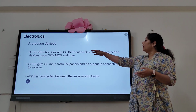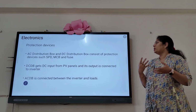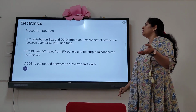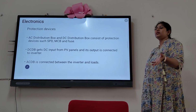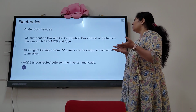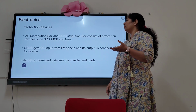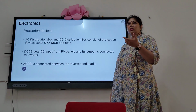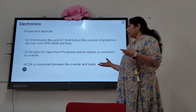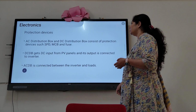So what we do is we have an AC distribution box and a DC distribution box. The DC energy coming from the PV, to protect our inverter, we use something called a DC distribution box, which consists mainly of surge protection device, MCBs and fuse. And similarly, we have the ACDB, which is connected between the inverter and the AC loads, which protects our loads. If you see hospitals and all, the loads are very crucial, right? So the ACDB plays a huge part. It protects our electronics, the TV, the AC if you are connected, all those things get protected.